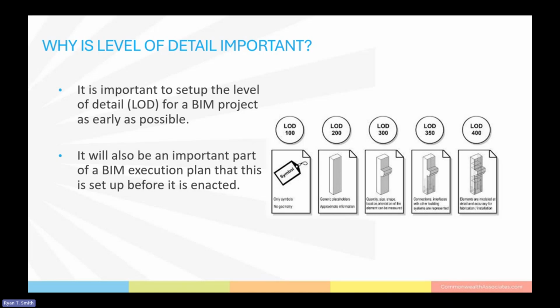And also, the level of detail plays directly into how much time it takes to draw and develop the parts, which is a direct cost involved in creating vaults and libraries.